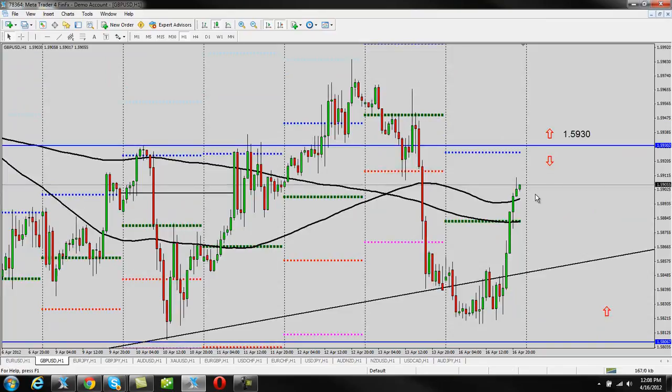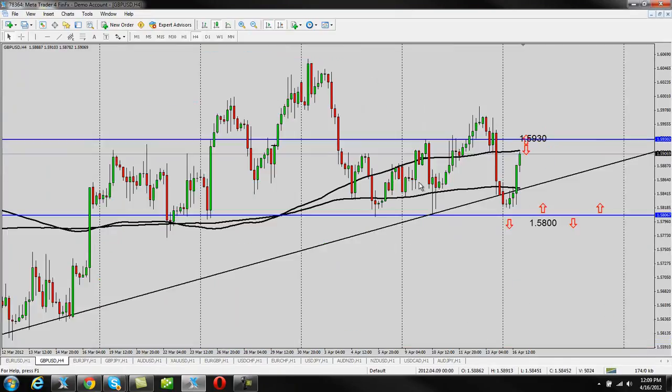Pound dollar. I don't even know what to do with the pound dollar at this point. I talked about this level yesterday of breaking 158.00. We didn't end up getting a break there. It just kind of bounced around and tested those highs and those lows. It's really been working with that 158.00. If it breaks, it's going to go huge.